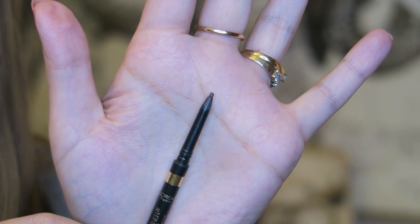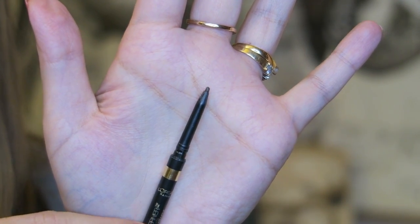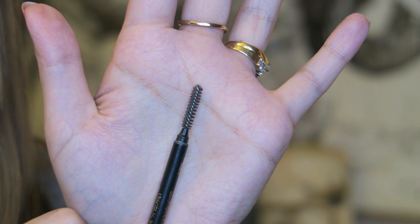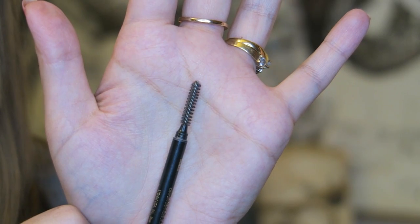You guys, this is absolutely just as good as the Brow Wiz. The spoolie is not as good as the Brow Wiz spoolie, but it's definitely usable. It's perfectly fine. But the actual product itself, the micro tip on this side, is absolutely as good as the Brow Wiz. You don't have to pay that high price tag. The only downside is there's only 3 shades in this. I really wish they would come out with more because that product is so good for the drugstore.